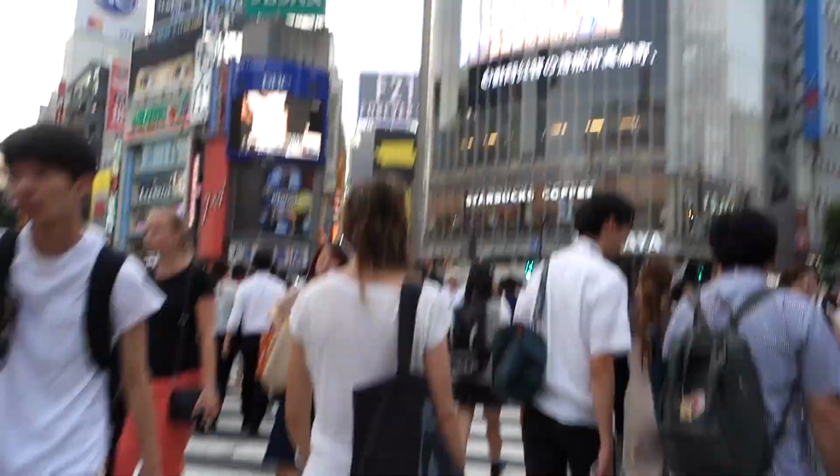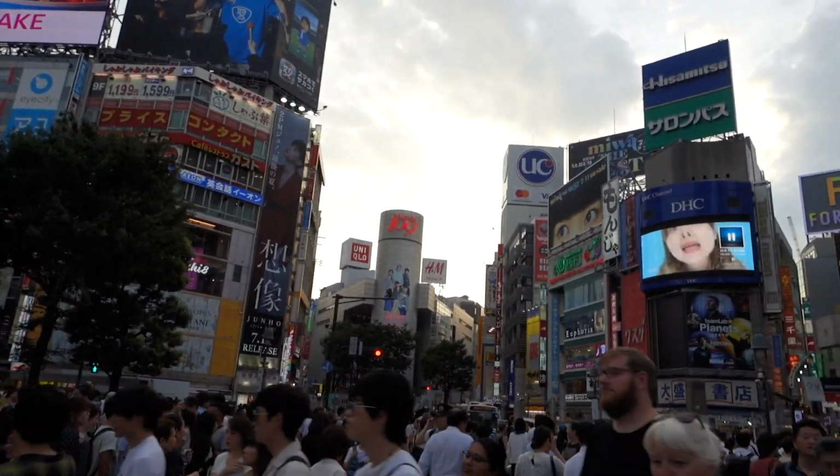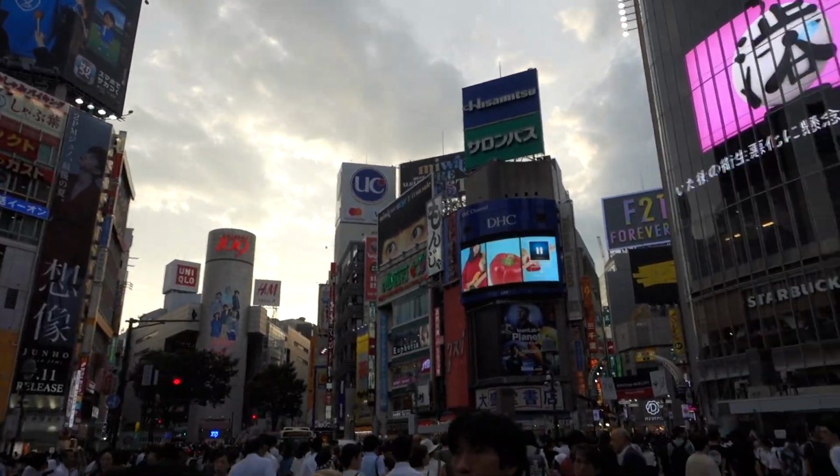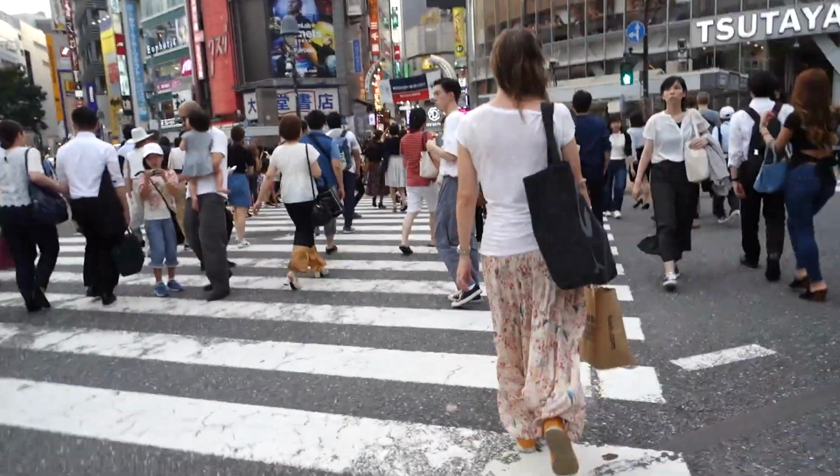So we decided to make Shibuya our last stop because the Shibuya crossing looks a little bit nicer in the evening to night time, because all the city lights brighten up and all the streets just look amazing.